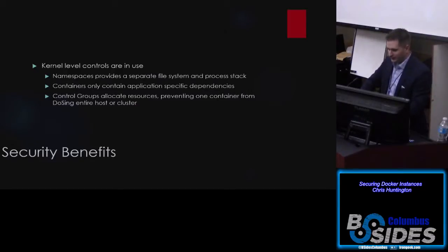Another security benefit is the kernel level controls are in use. So namespaces gives the different file system and stack. Containers only require the dependencies, and control groups allocate resources, preventing one container from DOSing the entire host or cluster, right? So we really have good containerization of those.